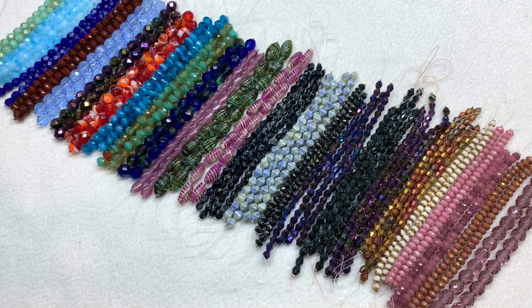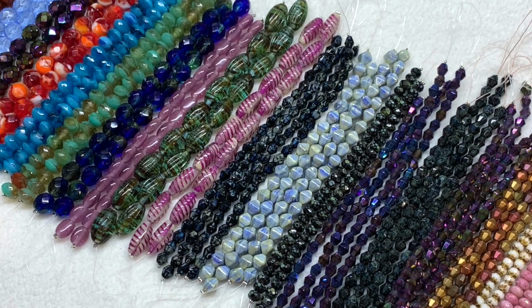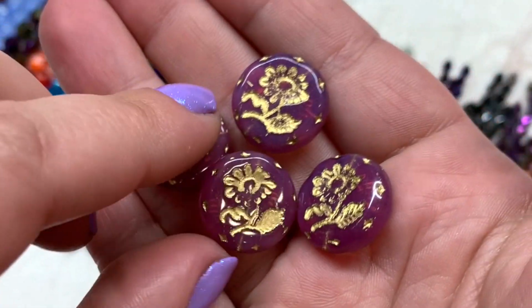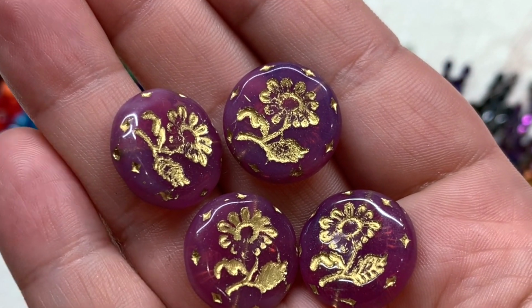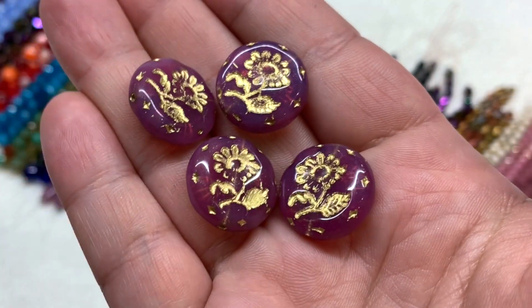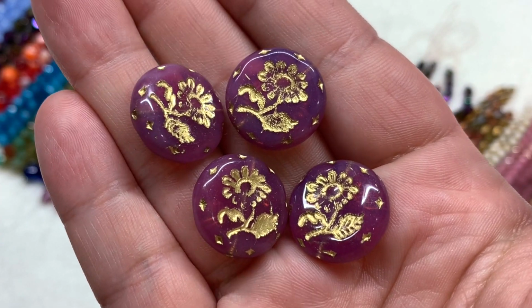All right, so in addition to the strands, they also have some lovely check pressed glass beads that are a lot of fun too, with all their different shapes and varieties. And first, I have 4 pieces of these 18mm check glass flower coin beads. They're in the lavender opal / gold wash. And this is 2 packages worth. Each one came with 2 beads.